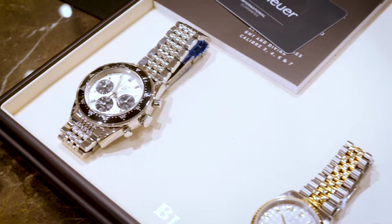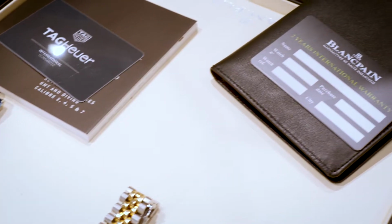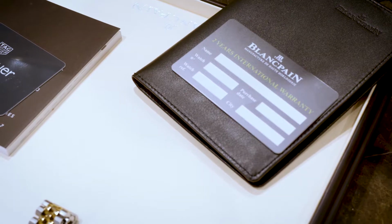So what do we have here in front of us? You've obviously chosen a few. Yeah, I've got a few different varieties. So you have your classic warranty that Blancpain have provided, and in store the salesperson will actually fill this out for you in front of you from your purchase. So it will have your name, the watch reference, the date of purchase, and it will have our stamp on the back, and that goes inside this book. That then allows Blancpain to know exactly where it was purchased.